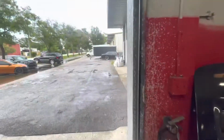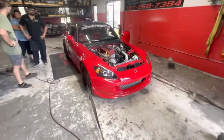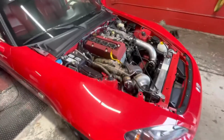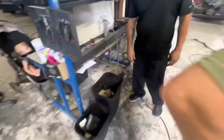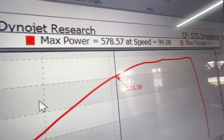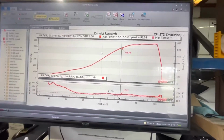So, we came over to Ricardo's shop to use his dyno. Our normal Tampa spot, they weren't answering today, so we got her on the dyno. About 22 pounds. We made what? Goal was 550. Came in swinging at 578. Not too bad, man. Kick ass. What do you think? Some good power.